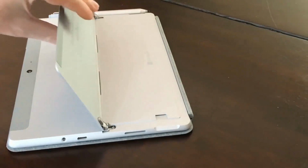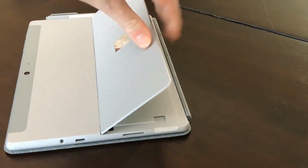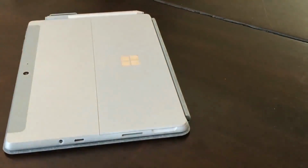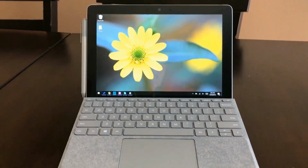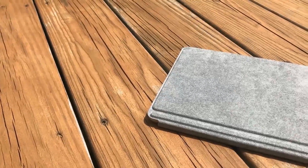But that being said, for just knocking out an email or two, watching a movie on the back of the plane, or just scrolling through Twitter or Facebook on the couch while watching football or anything like that, this is a really good device. Now, the keyboard does leave some room to be desired.